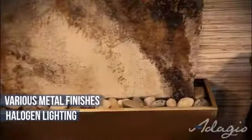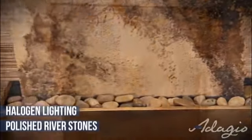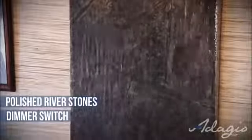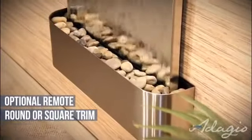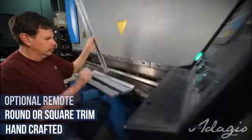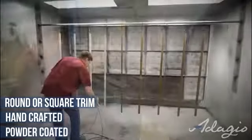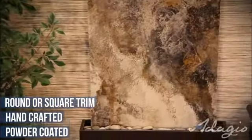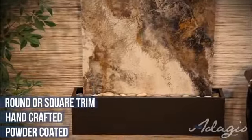the light as it cascades down to the polished river stones. All lights are controlled by a dimmer switch to create the desired ambiance, and an optional on-off remote is available for your convenience. The round or square decorative metal hood and tray are hand-fabricated by skilled artisans. Every cut and bend is finished to exactness. All metals, except for stainless steel, are powder-coated to provide protection against discoloration and aging for years of enjoyment.